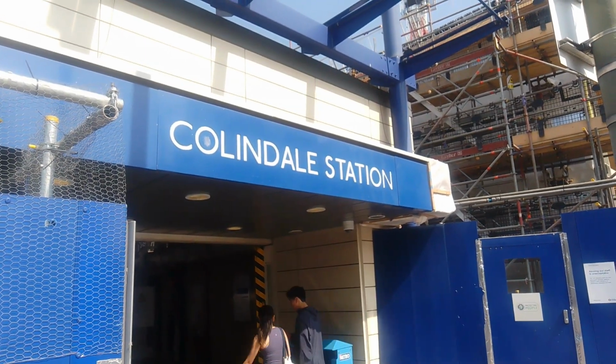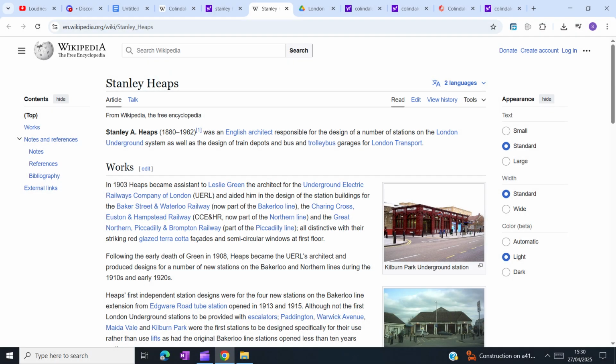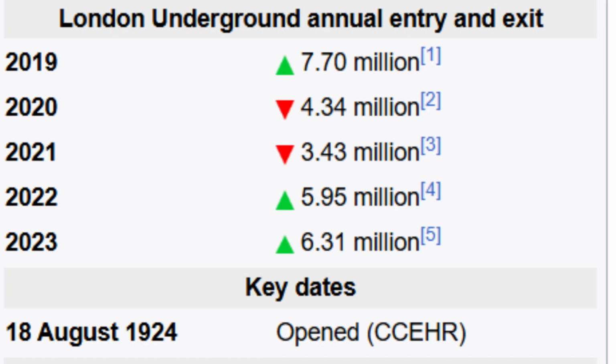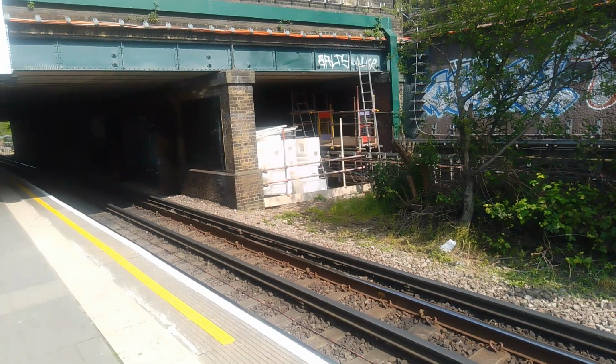Let me tell you. Colindale opened in 1924. The original station building was designed by Stanley Heaps, who designed all of the stations on the extension up to Edgware. The name Colindale came from a pen that was called Colindale and was used to submit an article between 1927 and 1928. Unfortunately, passenger numbers for this station have decreased, but with the new building development around the area, it might make Colindale more busy. Anyways, back to Sean at the station.